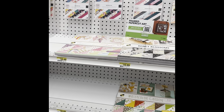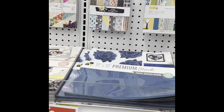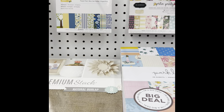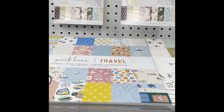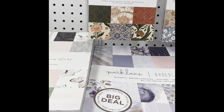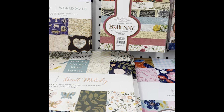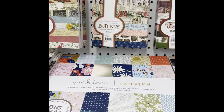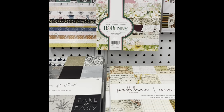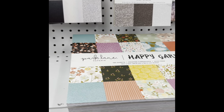So with the 30% off on all paper crafting supplies, that would also include the pads of paper that they have. So both these large packs and the smaller packs hanging up on the hooks were all 30% off, which included both Park Lane name brand and also Bow Bunny name brand. And I'm trying to scan through to show you all the different types of patterns and books that they had on sale, so that you could see what they have right now.